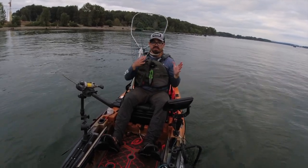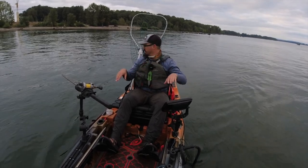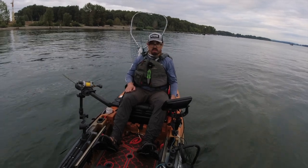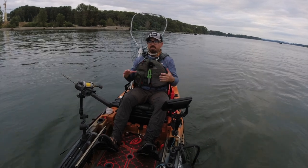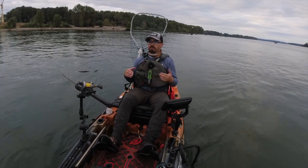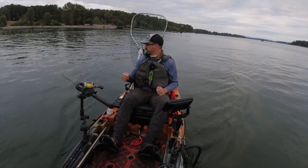And then, as the tide starts to transition, you're going to start seeing boats anchor up in these lines. We call those hog lines. And those hog lines, those guys are going to be running wobblers. So as that current starts to pick up, it's going to be harder for you to troll, which is why most kayak anglers opt to troll during the incoming tide and slack tides.